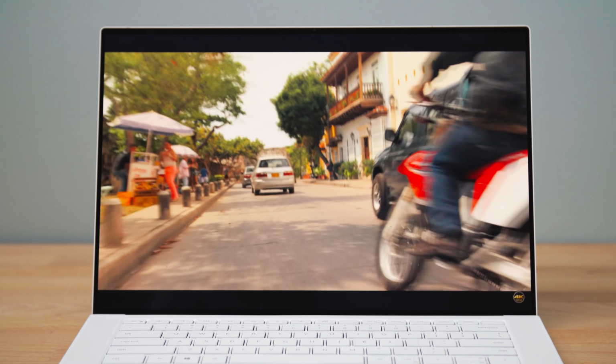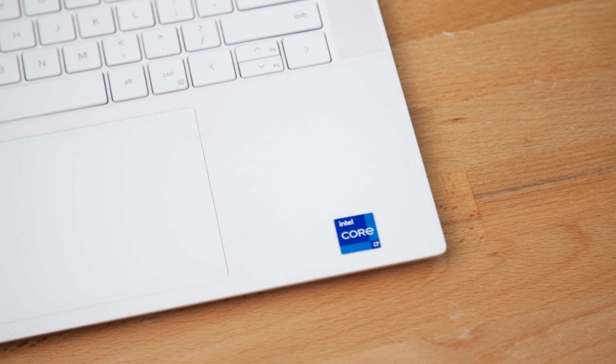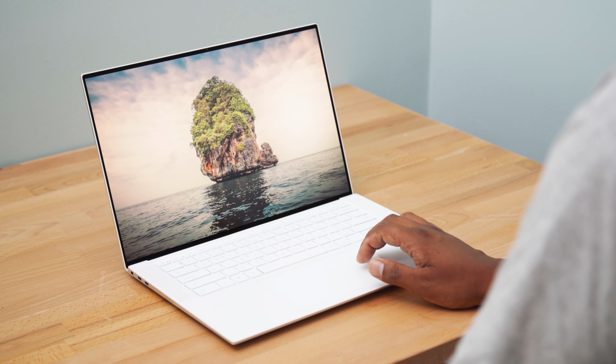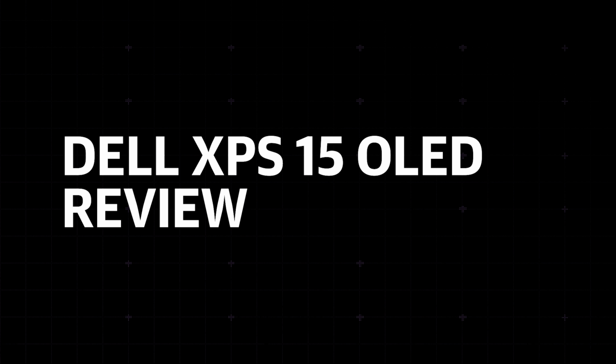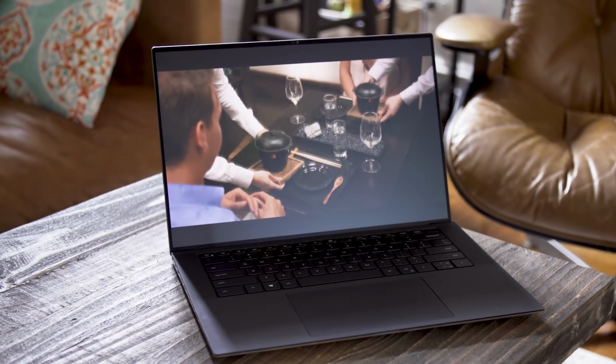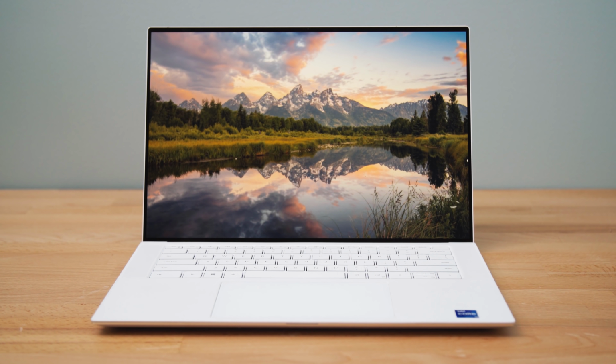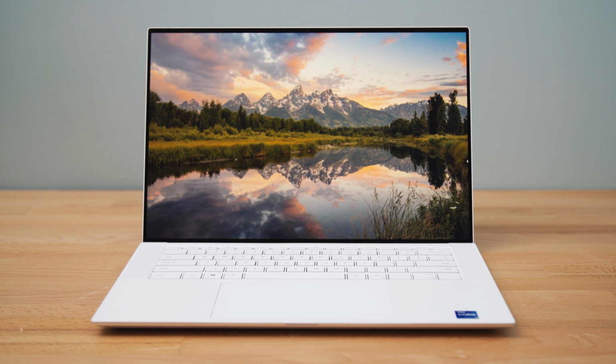They're just inky black. So take that screen technology together with the latest chips from NVIDIA and Intel, and you've got a surefire ultraportable powerhouse. Now, if you remember our review of last year's XPS 15, you'll definitely have a hard time figuring out what's new with this model. The big difference is that there's a 3.5K OLED screen, which just wasn't an option before.